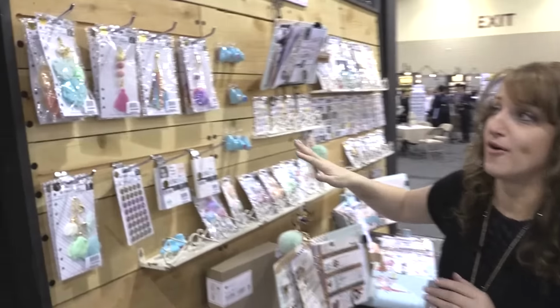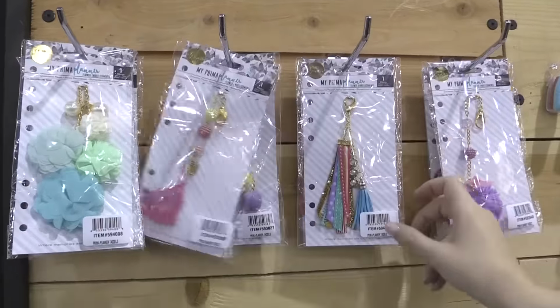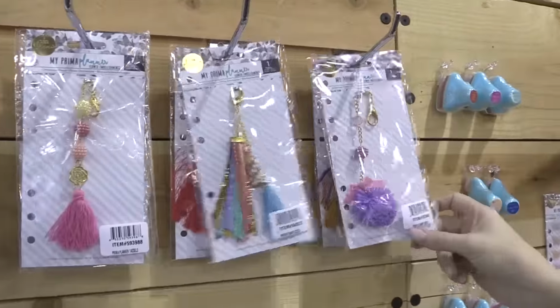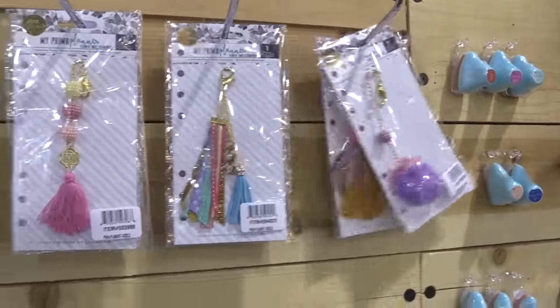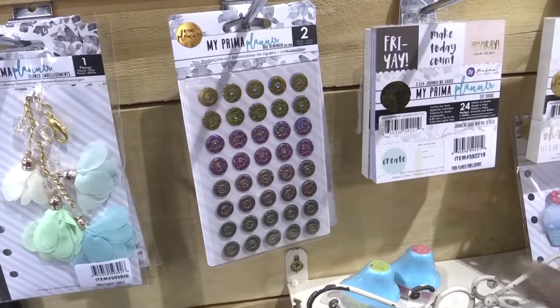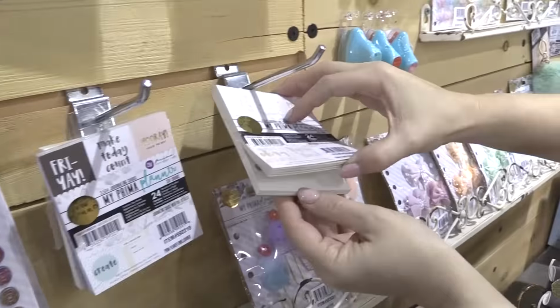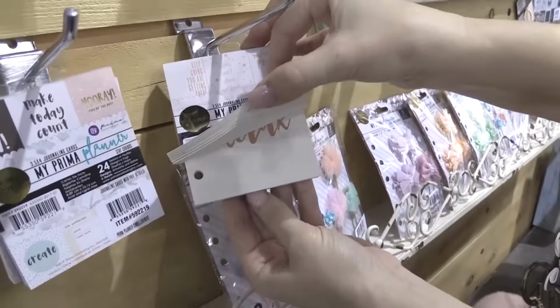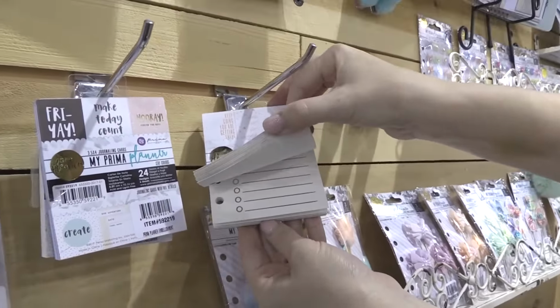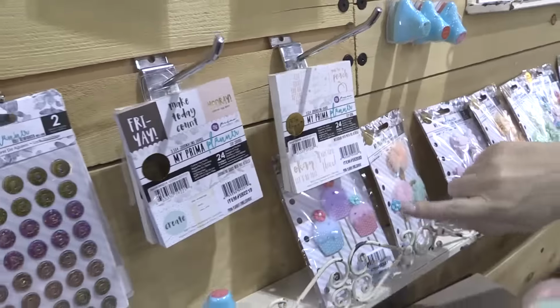We have even more over here, so more tassels. I mean, seriously, look at these. Every style you can imagine. And then also down here, a few more tassels, some glittery hole reinforcers, and then there's little cards, and I just wanna show you. I think it's this one. They have foil in there and they're watercolor. Sorry, I should have opened that up more, but cute little tags to put in.